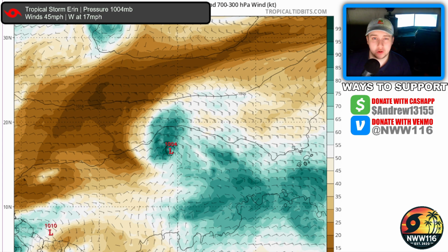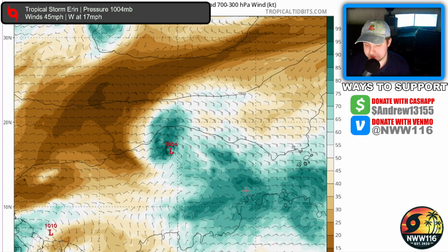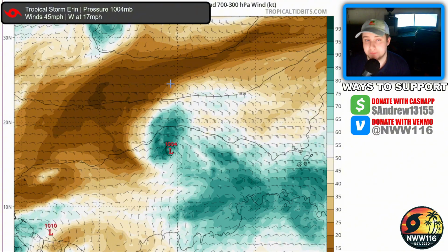Okay, so now we're going to work our way into more of the models in depth here, starting off with the HWRF parent model here. So we're looking at the amount of moisture that's in the atmosphere, and you can see by these bluish-green areas here, this represents an area where we do have a pretty good amount of moisture, and of course, the areas here in the brown, that kind of represents the opposite, showing a bit more drier conditions.